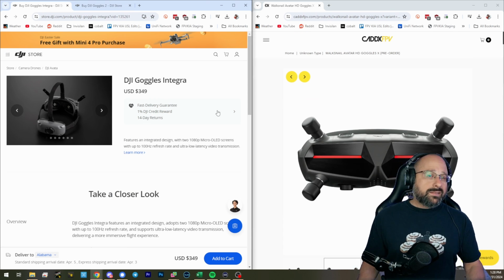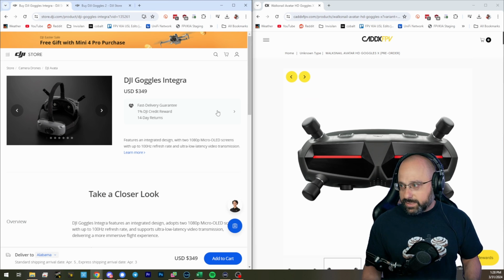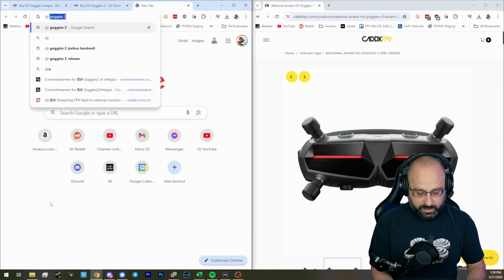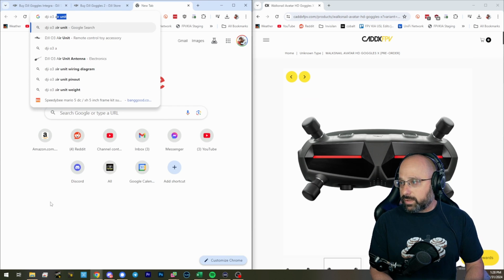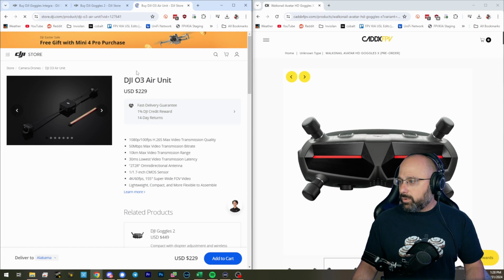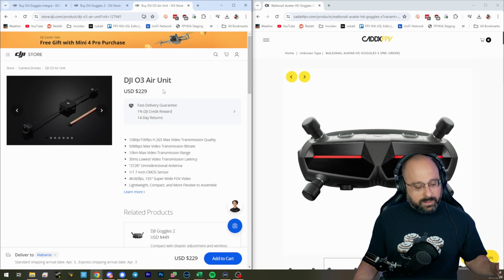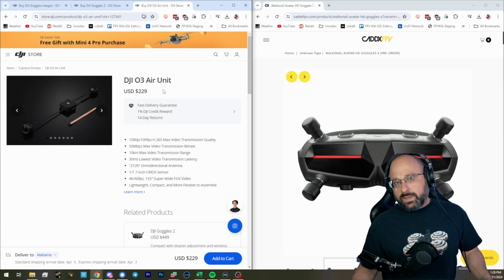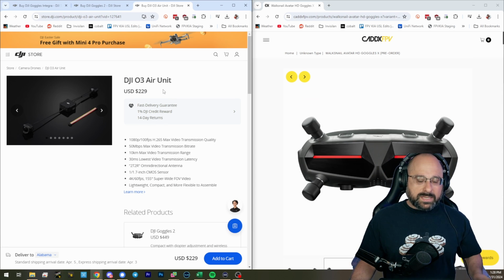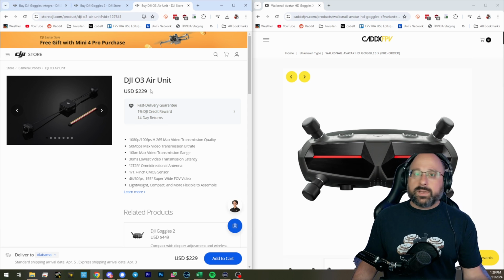That's something. And then as far as the cameras and video transmitters go, the O3 is, I think, $249, but prices change so quickly. Let's check. $229. Again, I'm only looking at the DJI store for convenience. $229 for the O3, whereas most Walksnail camera and VTX combinations are in the $120 to $160 price range. So Walksnail is going to be a little bit cheaper.